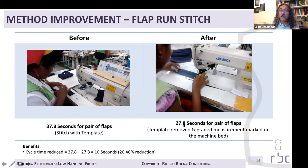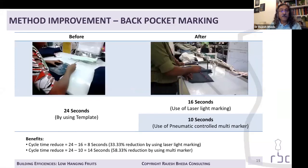Let me also put in a caveat. Each of these examples does not mean that what is shown as a subsequent method is the world's best method. No. While doing the improvement, the idea is not to come out with the best method. The idea is to come out with an improved method in a limited amount of time so that you are able to make progress. But constantly keep the spirit of improvement on so you don't stop. And you keep on always looking for newer opportunities, and take that as a company-wide approach. So very simple, no investment required.